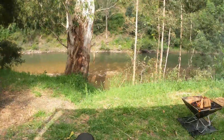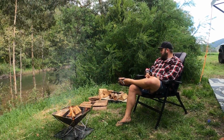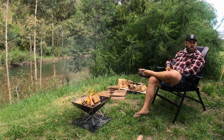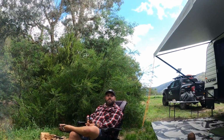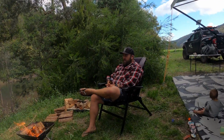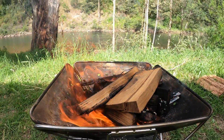But anyway, there was a fire over there and we have scored some good wood because someone's obviously left it over, which is fantastic for us. So we've got a nice little pile over there. We've brought some of our own. Nice little pile, but yeah, this will be us for the night. It might rain later. I don't know. It doesn't look like it will. No, it looks nice. For now, anyway. But how good's that?